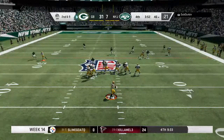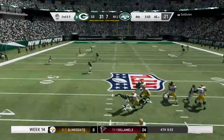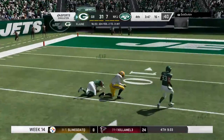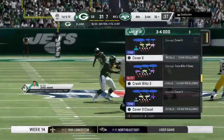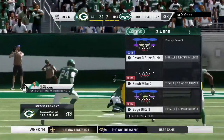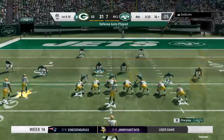2nd and 9 now. He's going to go for a big play downfield. That's caught inside the 20. A big pickup of 38. Boy, another big play late here for an offense, Charles, that certainly has had its fair share of big plays.